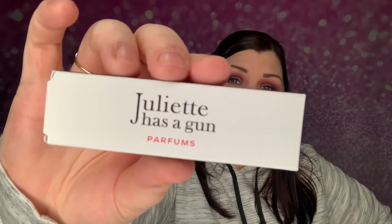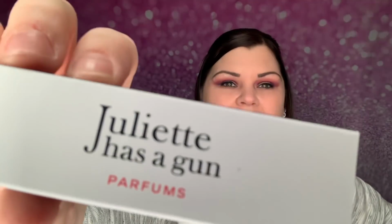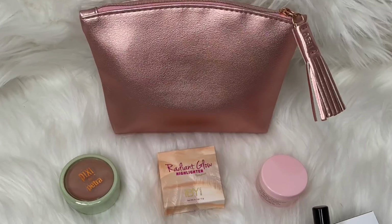And then in here it says Juliet Has a Gun perfume instead of Janie Has a Gun, I guess. And here it is. There's the actual product of the perfume, and it is a little spray bottle. So that's cool that it's a spray bottle, not just the kind that you have to dab and try to put on your temples and stuff like that. But there's the actual packaging right there. So that is everything that came in the limited edition Best of 2019.